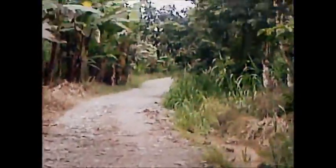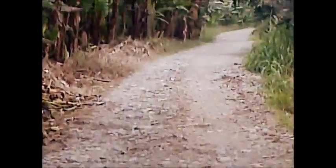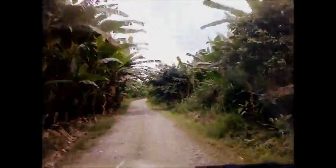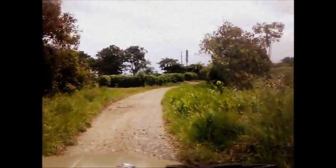Okay, we're pulling into the property here and onto the rough part of the road, the private road. There's bananas here and all kinds of things, but the whole property we're yet to see. Okay, we've just reached the property line and we're moving on up towards where the houses are and everything else. Right now it's just property, so we'll take some more video in just a minute.